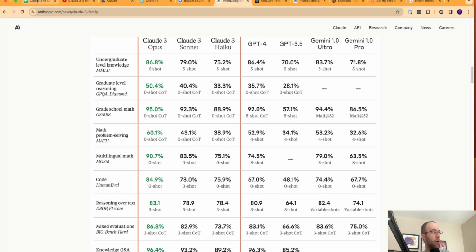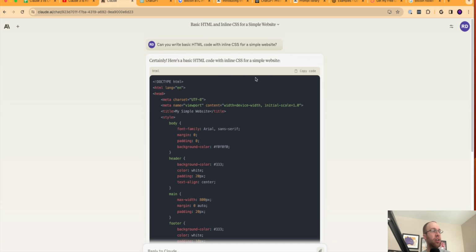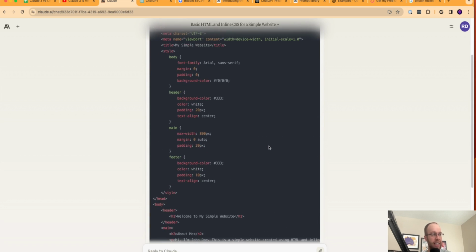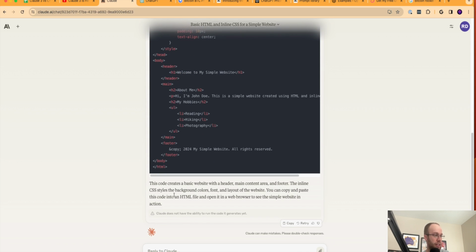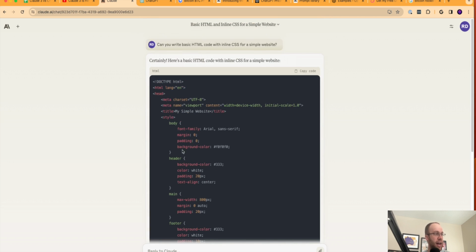So what I did is I went ahead and asked each LLM the following prompt. Can you write basic HTML code with inline CSS for a simple website? If I open up Claude 3, here's what it came up with, and it literally generated this in a matter of seconds. I like the copy code option here, and this does look correct just quickly looking at it. It is basic HTML. Here's the basic inline CSS, and it says you can copy and paste this code into any HTML file and open it in a web browser. So it looks like this is correct. It has the closing HTML tag, closing body tag, the opening head tag at the beginning, HTML at the top. This does look correct just looking at it.